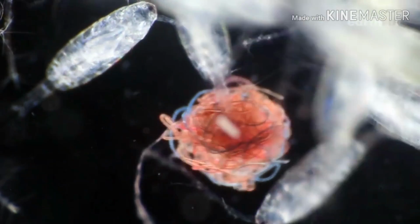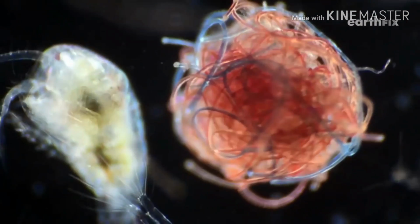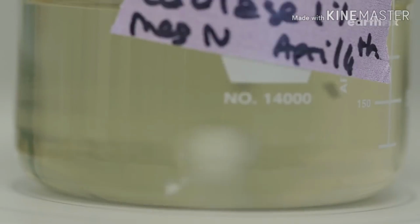We see loads and loads of fibers. They're being readily ingested and consumed at the bottom of the food chain. So we're finding them basically in every species we look at. We need to know where those fibers are coming from.